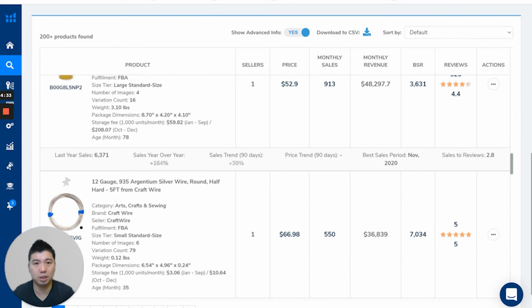Okay, so basically that's how I normally do my research on Helium 10. So the key things to note: make sure you're filtering for Amazon sellers, and making sure that the product is at least $28 and selling at least $20,000 a month. And then you could just filter more and more. As you get more experience with this, you can set your own filters. That is highly recommended, by the way.